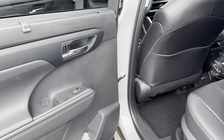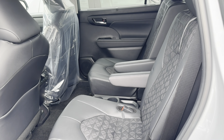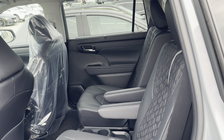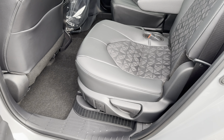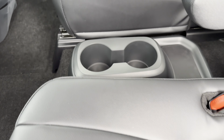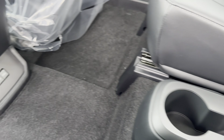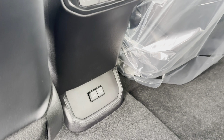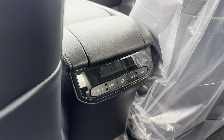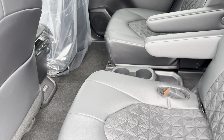Opening up the rear passenger door, you will notice that it is a 7-passenger configuration. There's no bench seat in the middle of this 2024 Highlander Hybrid. You will be greeted with some lovely cup holders or bottle holders. You also have a couple of USB ports towards the bottom of the front center console and some temperature controls as well to keep your rear passengers nice and comfortable.